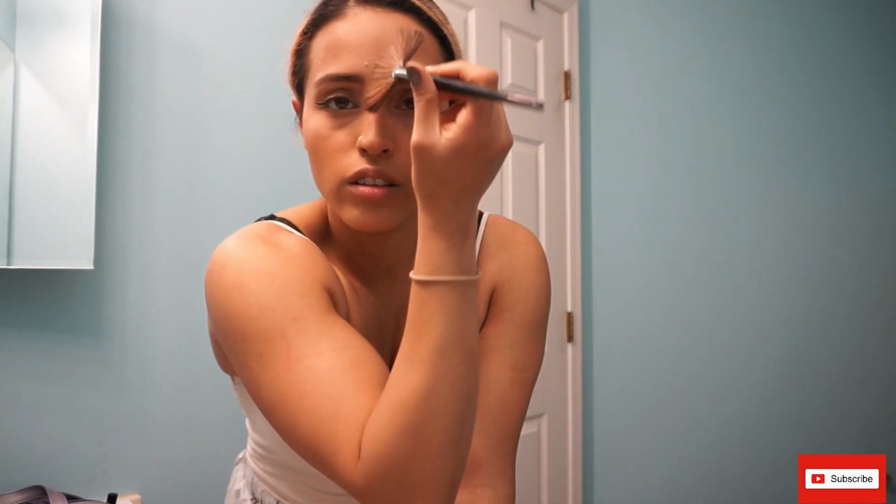I always fan it a little bit out here as well, not too much, but just enough to look a little brighter. And then I just make sure the tip is really nice. Then I always clean it up a little just in case. I don't know, it's just some OCD thing.